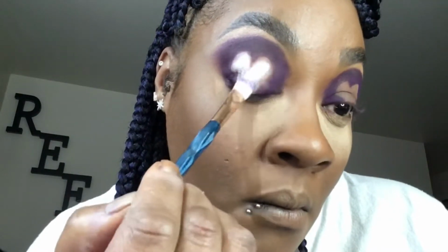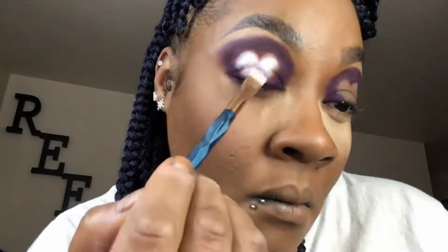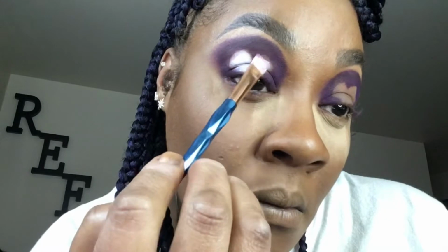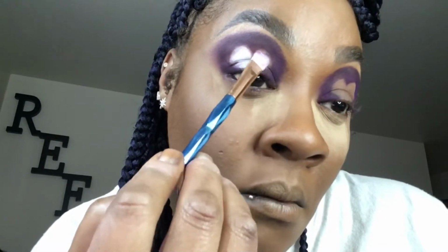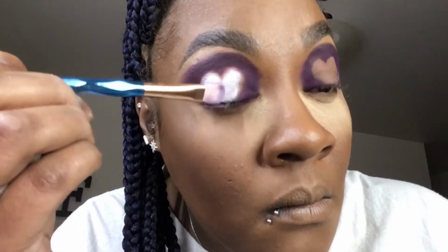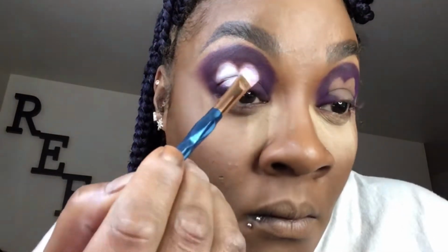But I'm using a flat brush I bought off Amazon. I do have some name brand brushes, but none of them are like serious. They're like Real Techniques, and that's the only name brand brushes I have. And just filling in that heart.